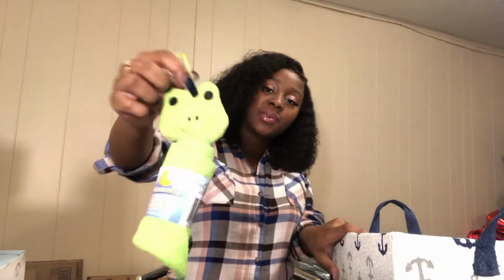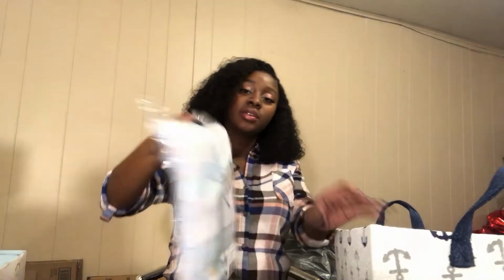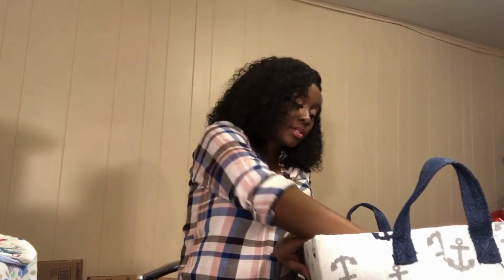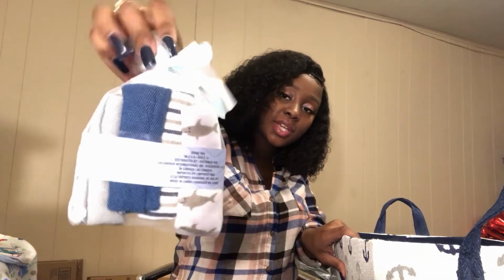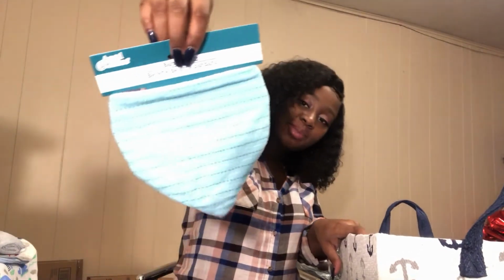A little towel with a little frog on top. That's gonna be cute. This is like some receiving blankets, four different blankets. And he got this bandana bib with some whales on there. It's textured like a towel, like a baby towel. Oh, we did get some hats. Some more little hats. Baby towels, three little towels in there. Another bandana bib. These are too cute.